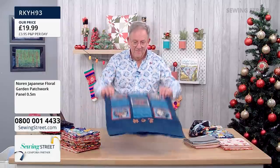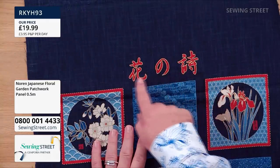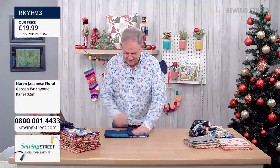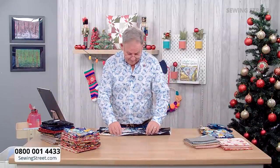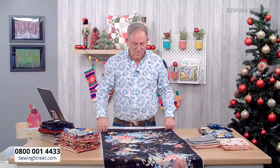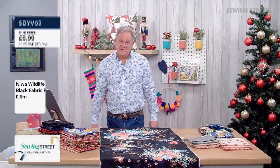But there you go. That's gorgeous. What does this say, Hannah? Okay. Hannah's not done her research on that one. I do apologize. It is beautiful, that one, though, isn't it? Absolutely gorgeous. Next panel, the dark panel. 100% cotton. Oh, that's nice. Completely different story, though, isn't it?